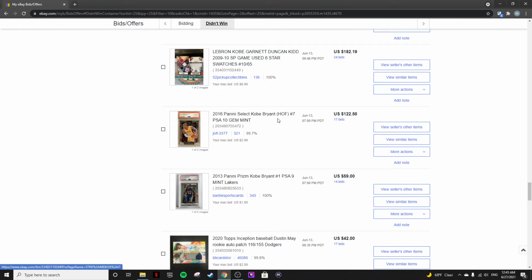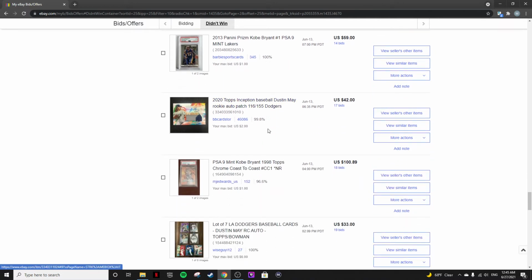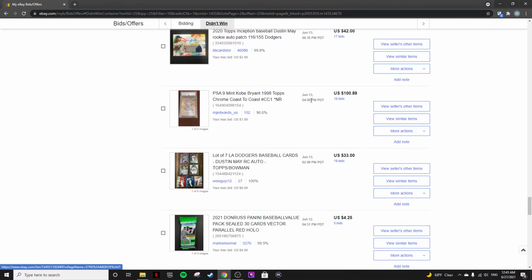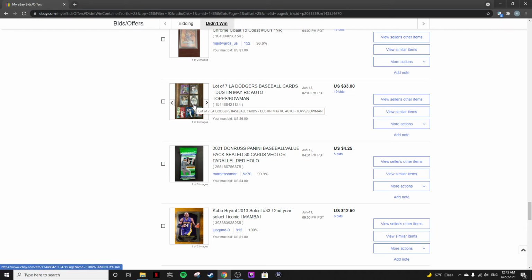So 2016 Select, PSA 10, $122. 2013, so PSA 9. So you can see, even though these aren't the same cards, PSA 9 and PSA 10, there's a huge jump. So Dustin May, this is an Inception patch auto, $42. I was trying to see if I could get this one for under $40, but I think last minute I got outbid. There's another PSA 9 Kobe, $100. So I'm still looking out for Dustin May.